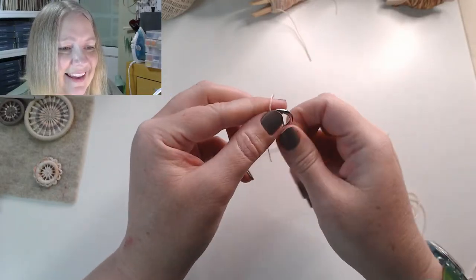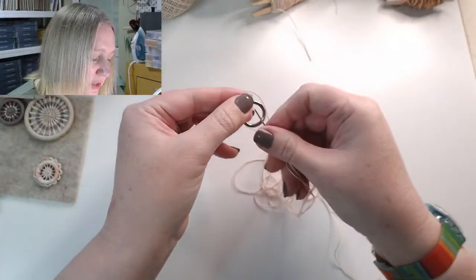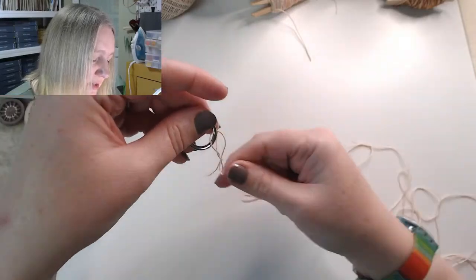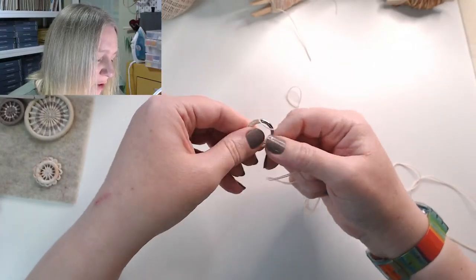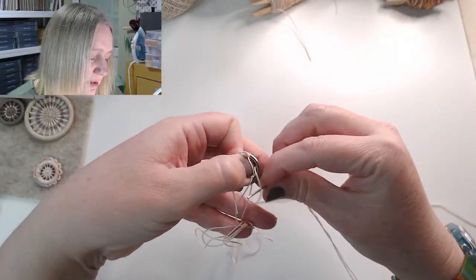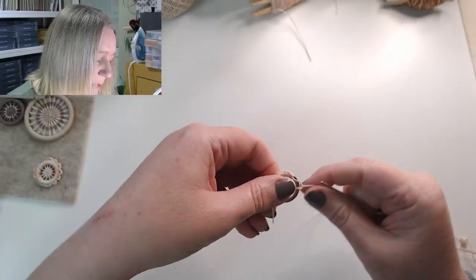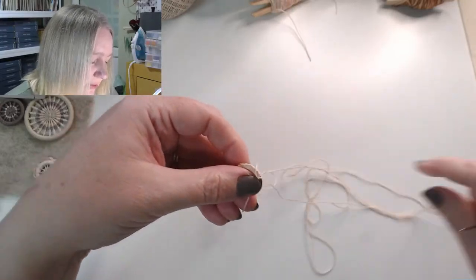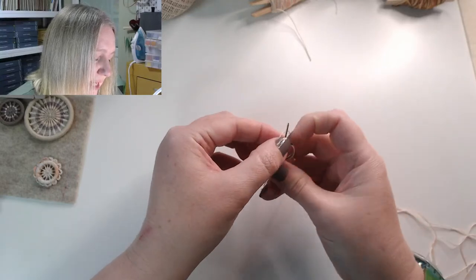So back to there we go. So as you get round, you can then start covering up the tail that you've left there, and you might decide that it's a little bit too long. So I only want it to go about halfway around the ring, and start catching it in. I just want to get round far enough so that I can show you how I catch it in, because I've experimented a little bit with this. I think I've got a little trick that works quite well for catching in that tail.